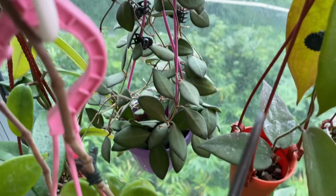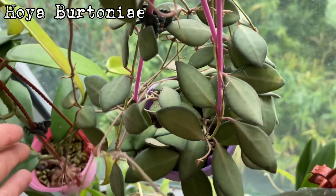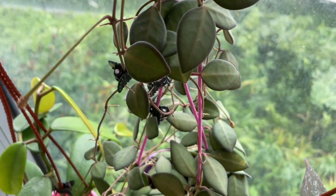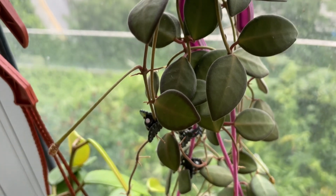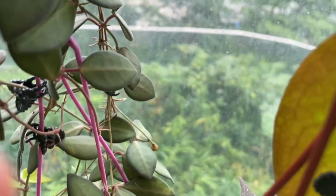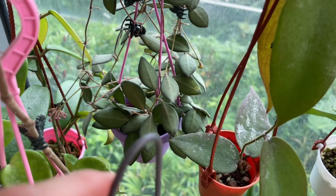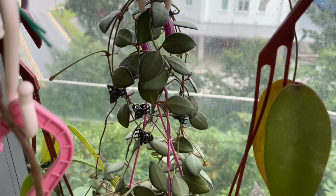And over at the back there is my Burtoniae, and this one is a very frequent bloomer. As you can see, we have one peduncle over there and several peduncles actually. Sorry, it's a bit cramped, guys. That's the problem when you have too many Hoyas and limited real estate space. So there's one peduncle there and one there. Not sure if you can see it. Trying my best. Okay, there. So this one is quite a big plant. I mean, not exactly big, but in this pot, I believe it's a 3.5 inch pot. It's a fully mature plant with many peduncles.